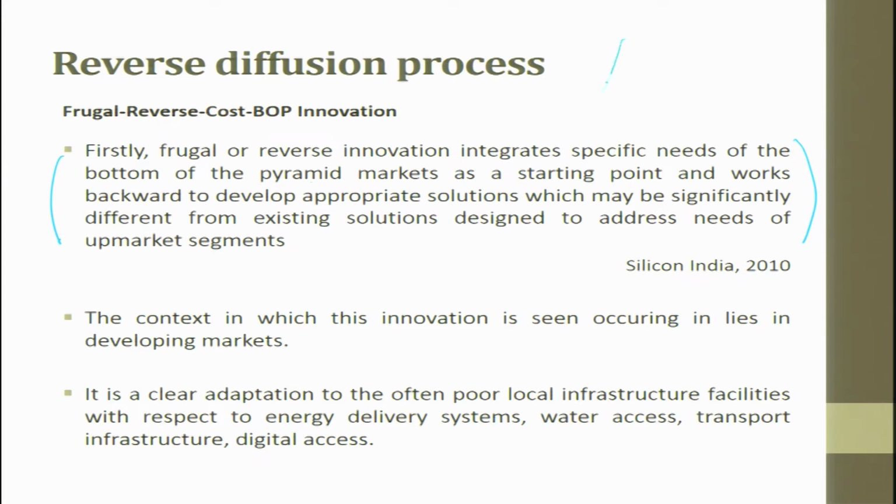So in the triangle, you might have a solution for the upper segment. There is a solution already available, but when you look at the bottom segment, there is a huge mass, there is a huge need. So this solution need not be brought down here as is, but revised and brought to them such that they are affordable and they enjoy the product.